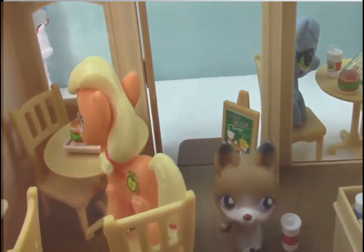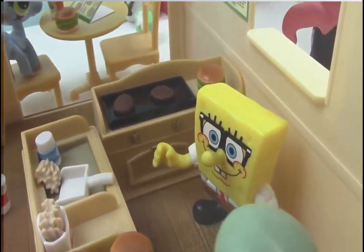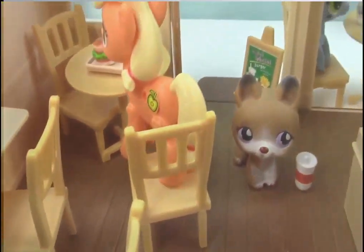Awesome, awesome. It looks like all of our customers are super, super happy. I'm so happy about this set, too. It was a lot of fun, and I hope you cookie fans enjoyed. Yay! It's just absolutely awesome. This Calico Critters is really fun. I'm really happy I got it, and yay!